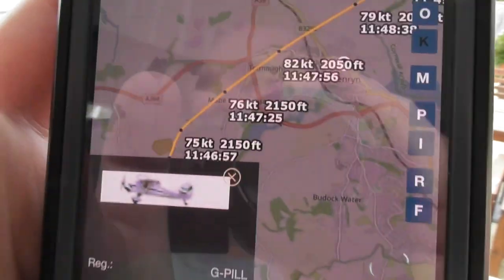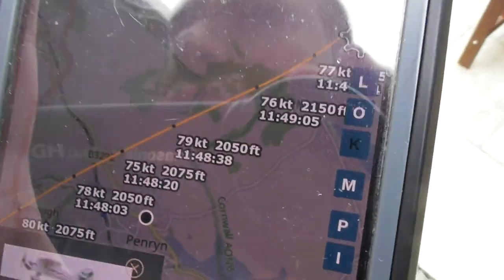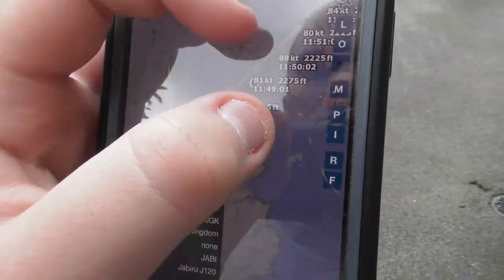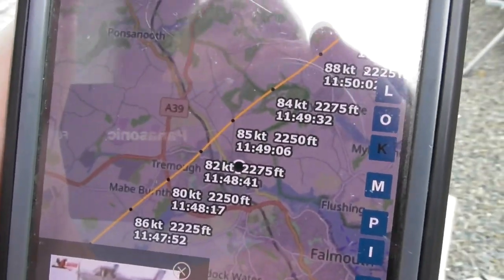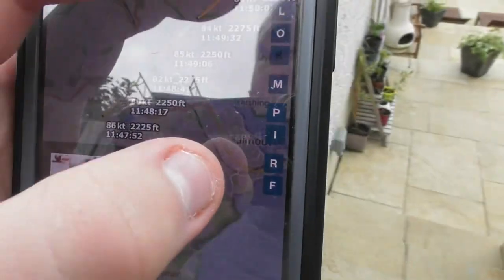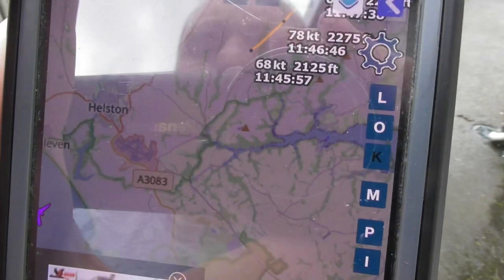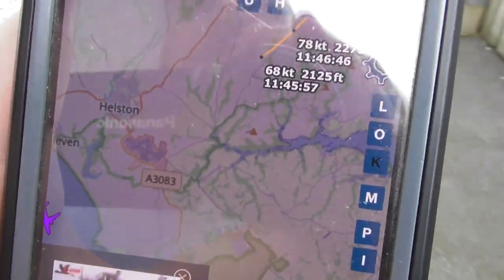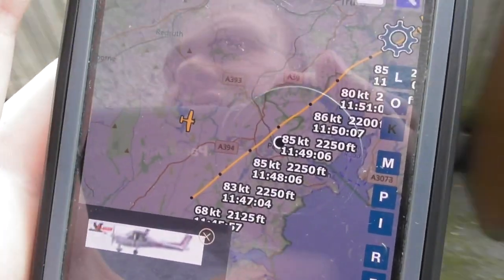With this one here, it flew to just about 21,000 feet anyway. And with the other one following behind, that one flew to just under 23,000 feet, about 22,000 to 23,000 feet anyway. As you can see, both of them took off from their base at RNAS Culdrose just before 11:45 this morning anyway.